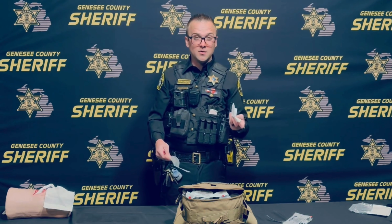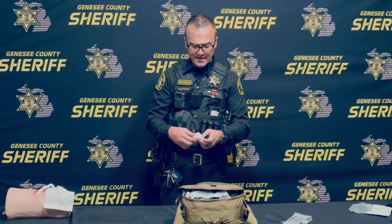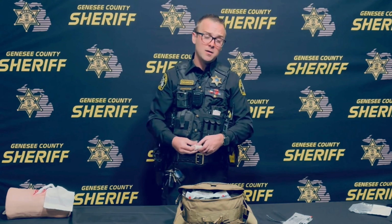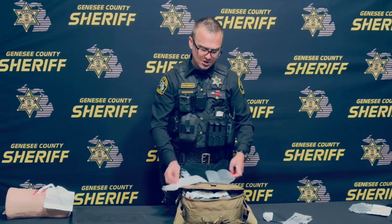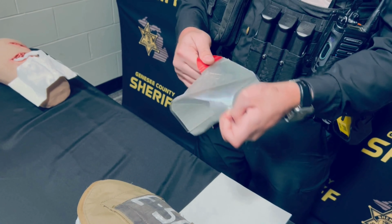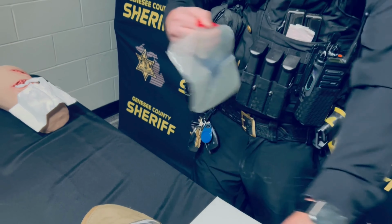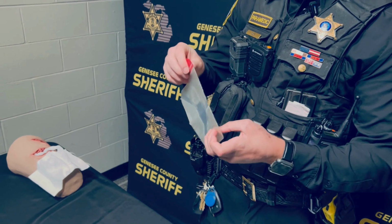Most of them also come with a piece of gauze, a small 4x4 like this. This enables us to wipe away any excess blood from the area we're applying it to, so the chest seal sticks to the chest. There's a handy dandy red tab on here, just like there is on your tourniquets. All we're gonna do is we're gonna pull the chest seal away from the plastic. You'll have a sticky side and a not sticky side.